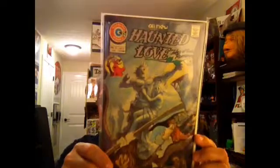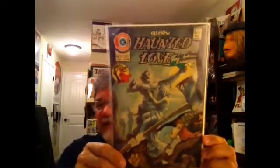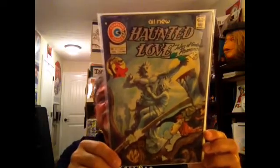Speaking of Tom Sutton, another great Sutton cover, Haunted Love, number 10. I really want to complete this title, and these are hard to find in any kind of shape at all for some reason. But it's a really cool painted cover.